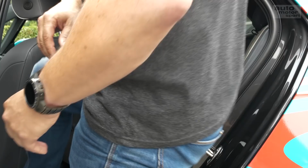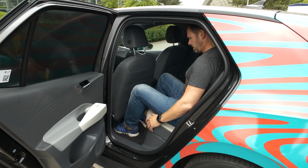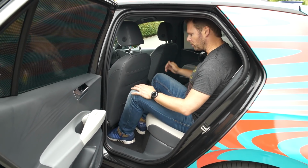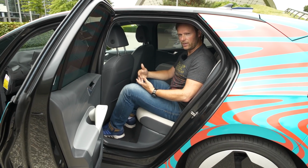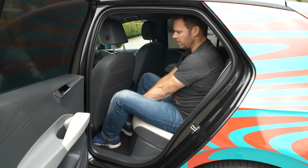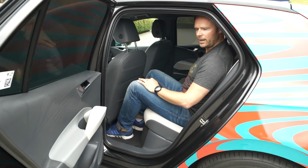Ta-da! The back seat. I'm going to make myself at home. I'm keeping my head down for now because I'll check the headroom in a minute. What matters to me is I have plenty of legroom here. My thighs are still on the seat. There are cars that offer more leg support. Part of the reason for this is that the battery is in the undercarriage, and the whole thing is a little bit higher. But as you can see, I have knee room here, plenty of space, and now I'm going to straighten up. My head is not scraping the ceiling.